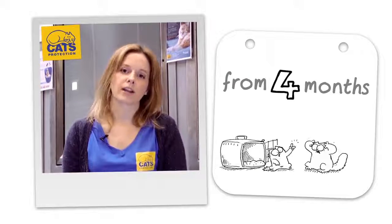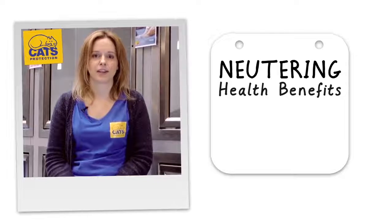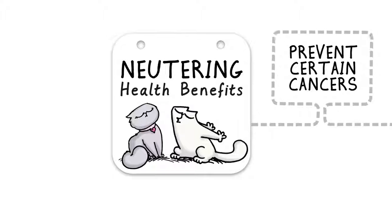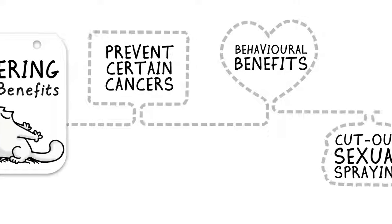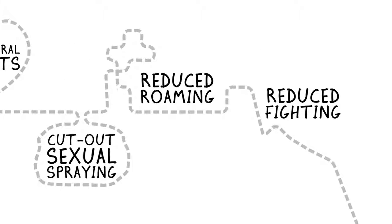Cats can actually start mating as young as 4 months of age, which is why I recommend neutering from 4 months. There are many health benefits to getting cats neutered. For both female and male cats, you can prevent certain cancers. There are many behavioural benefits. You can cut out sexual spraying. They're much less likely to roam. They're also less likely to get into fights.